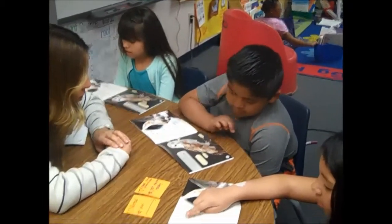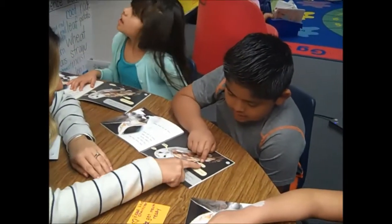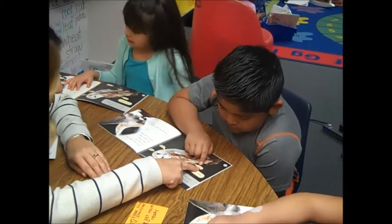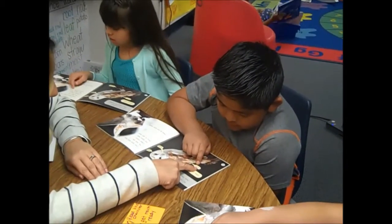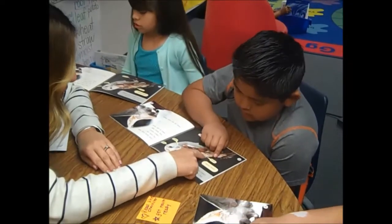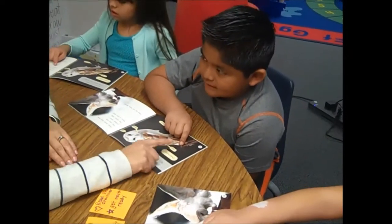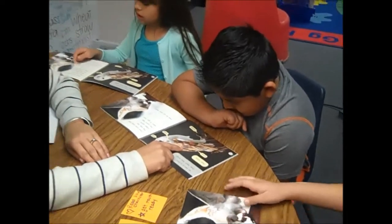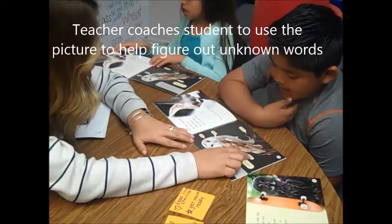Can you point to what you're looking at? Okay, let's try it. Owls have teeth. The talons help them. What do you see here? What is that? Owls are... That's a wing, yeah. So the picture helps you here. So make sure you look at the picture to help you with your words, okay?